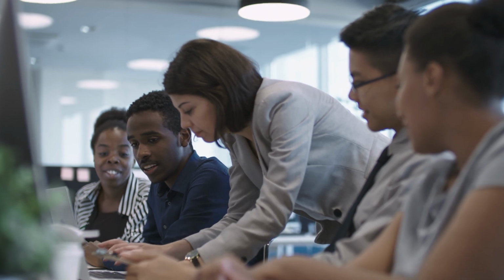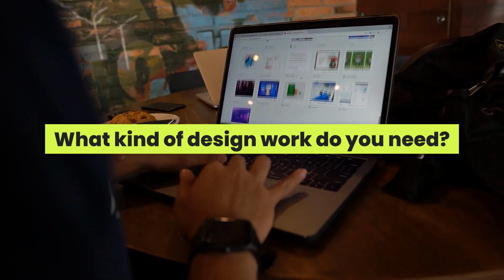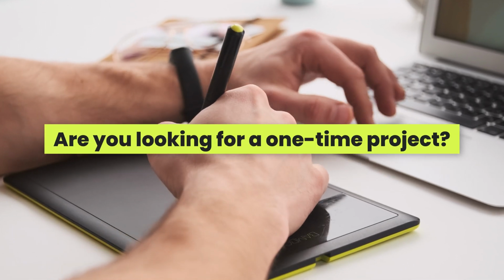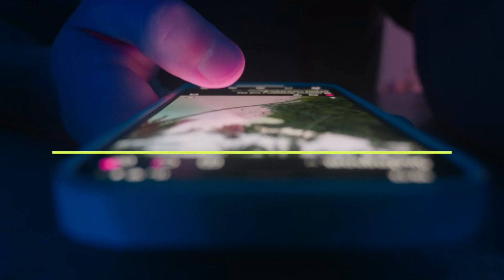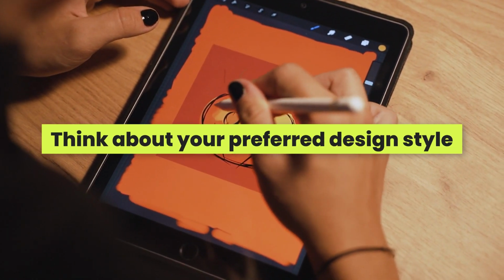Before you start looking for a graphic designer overseas, you need to get crystal clear on what you actually need. Hiring the right person becomes much easier when you have a solid understanding of your project scope, design style, and budget. Start by asking yourself a few key questions. What kind of design work do you need? Are you looking for a one-time project like a logo or business card, or do you need ongoing design support for social media, website updates, or branding? The answer to this will determine whether you hire a freelancer for a single job or a long-term remote team member.